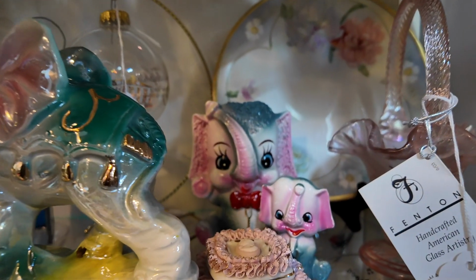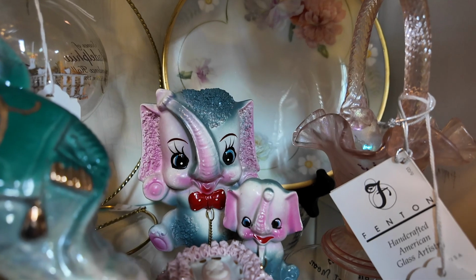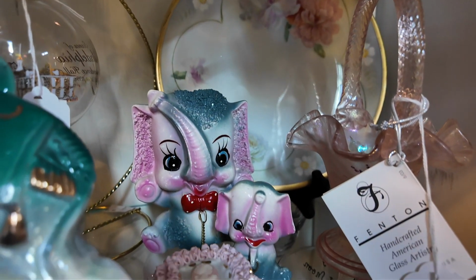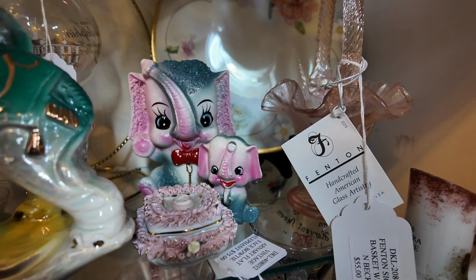And they still have this Arnart set. This set is so sweet. It is a chain family, and it has that textured ceramic. You get the big elephant and the little baby for $75.